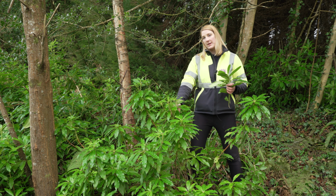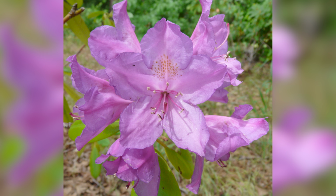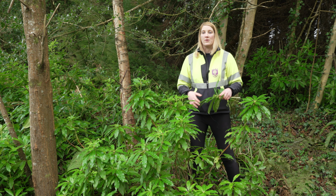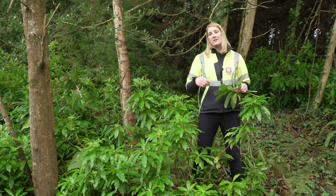So it flowers in springtime, and it is a beautiful purple flower that comes on it, but then it goes quickly into seed in the summertime. It can be easily transported. So if you're ever in the likes of forest and you're walking near rhododendron, just be vigilant, and be mindful to wash your boots thoroughly when you're going home.